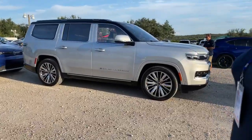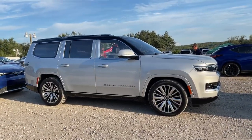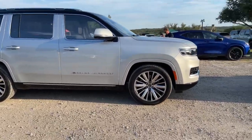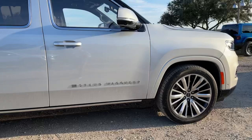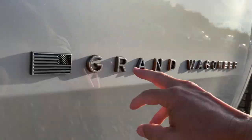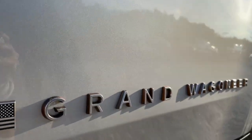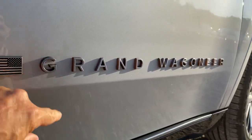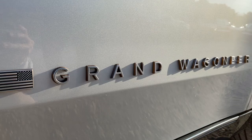But there is the Grand Wagoneer, Kelly, and yeah, that is pretty freaking massive. That's a boat of a vehicle, but it is classy. The font that they use on this, I don't know, it's very Art Deco. It takes you back to the early 1900s a little bit.